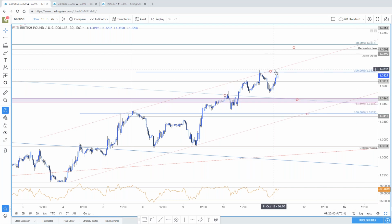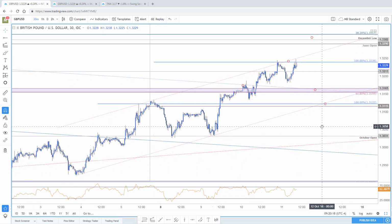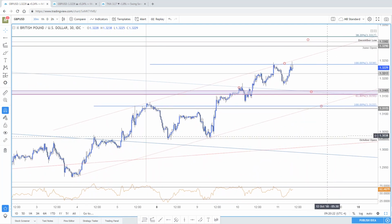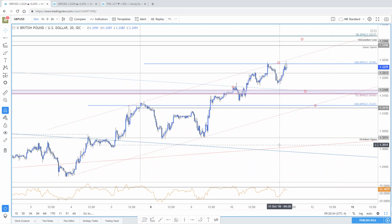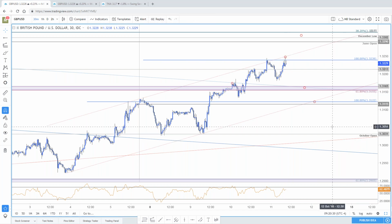Your move is to either wait for the pullback here, look for exhaustion at one of these two levels to get long, or if we breach, maybe we breach into here, we pull back, we'll want to see slope resistance hold as support. That would be an entry for the move higher. But if you're buying the breakout, you're putting yourself at a disadvantage, right? Because there's no respectable place to put a stop. So we always have to garner a little bit more caution when we're trying to play those breakouts. So I hope that adds some color, Mohammed.